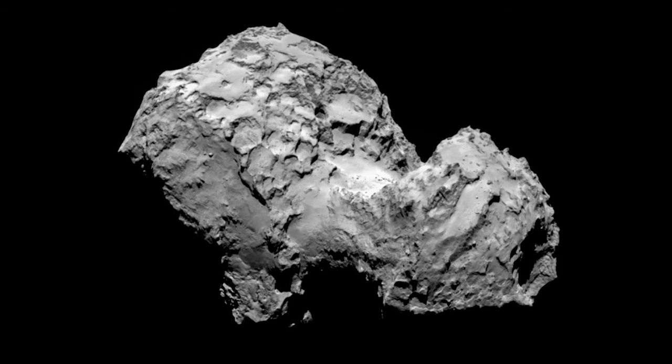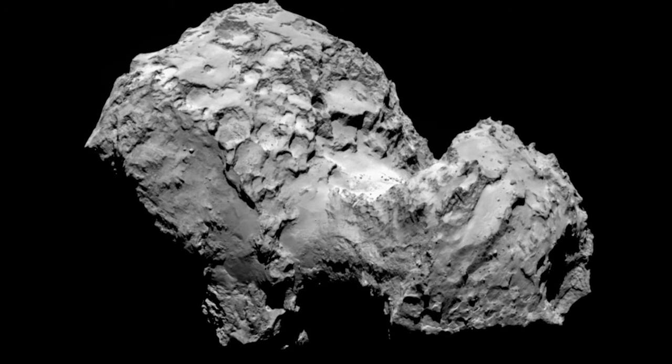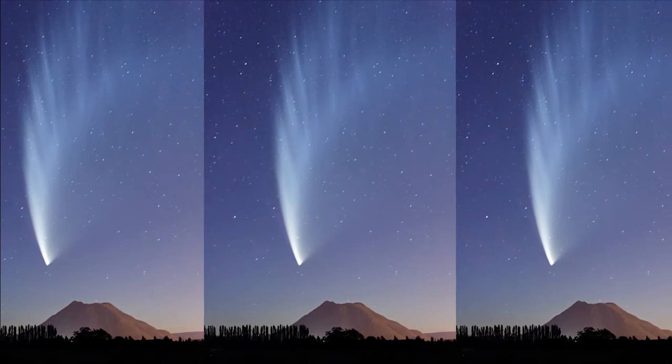It looks kind of like an asteroid. We used to think of comets as dirty snowballs. They're more like icy dirt balls. And when these things get hot, get close to the Sun, they tend to leave these beautiful trails. This is Comet McNaught a couple of years ago.